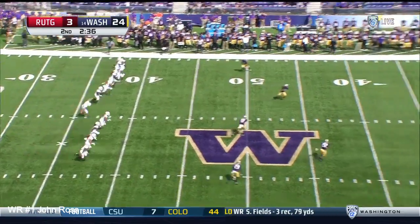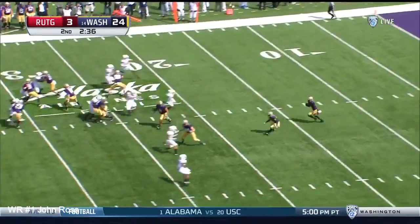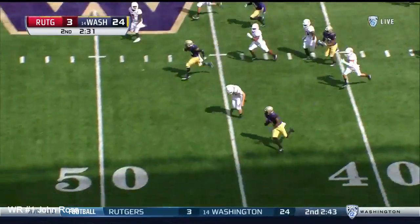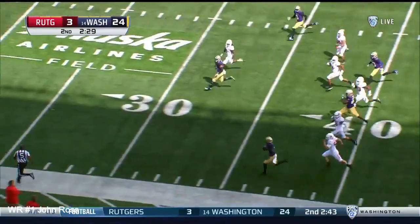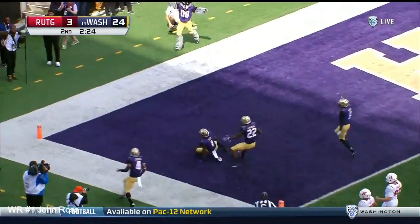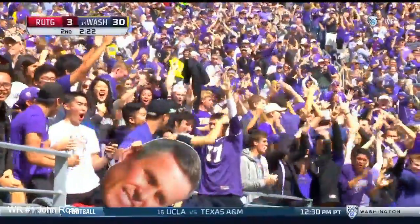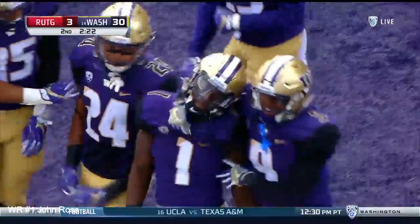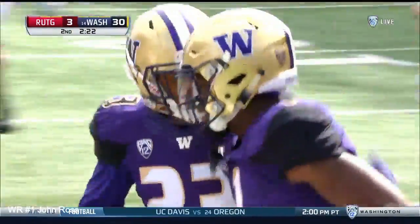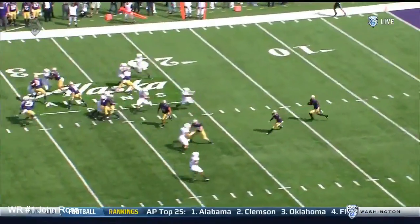Bonagura to kick off. Or rather, not Bonagura. It's Jared Smolar with the kickoff. And here comes John Ross. Ross to the outside. Ross. 40. 30. 20. Ross. Touchdown. Return for a touchdown. John Ross, his third scored today. With 2:22 to go in the first half.